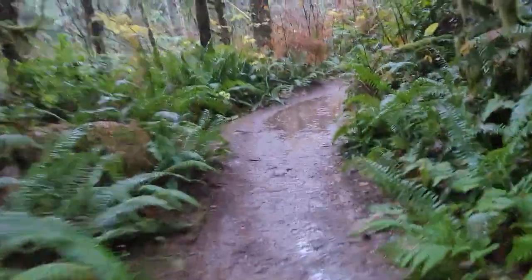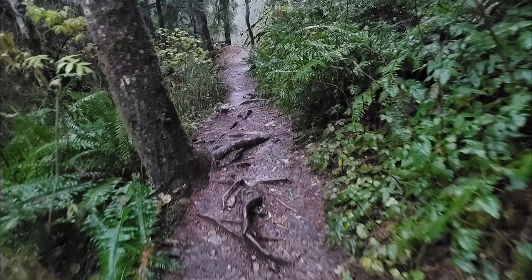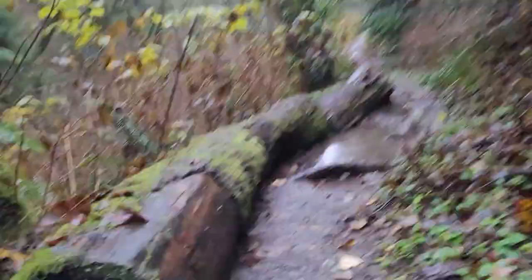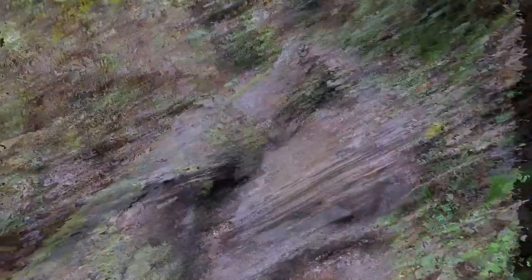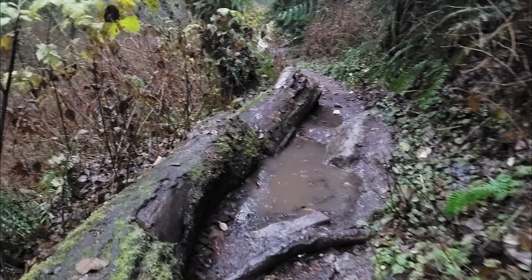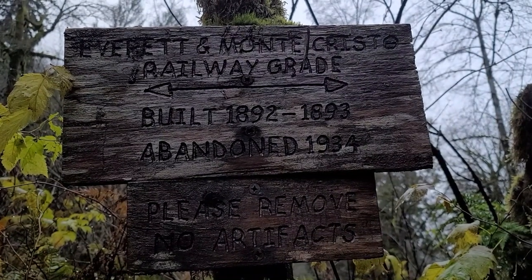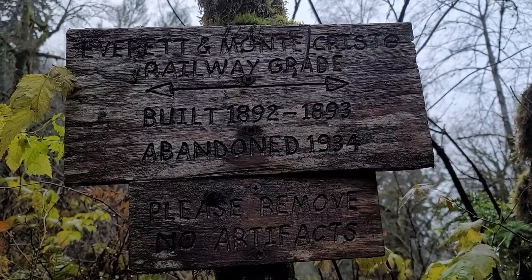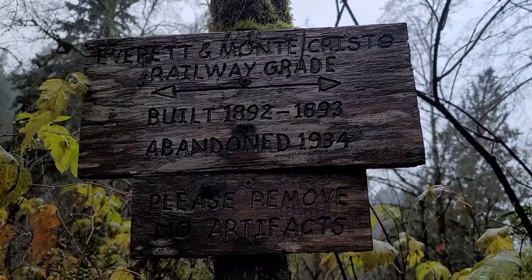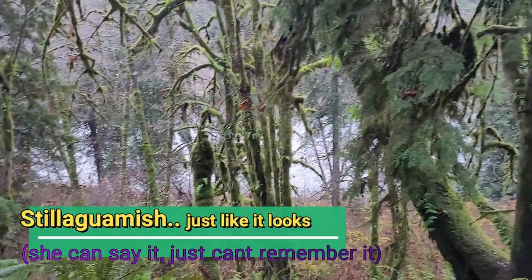Trail so far. More mud. So this is part of the grade of the railroad that was built in 1892 to 1893, financed by Rockefeller. Down there is the river I can't pronounce.